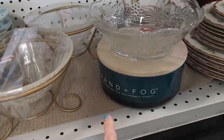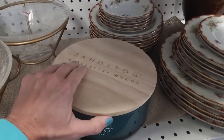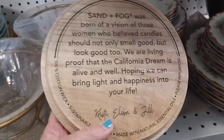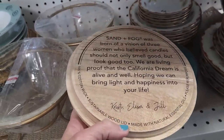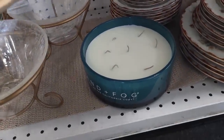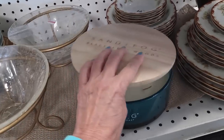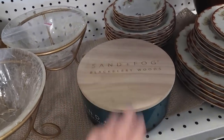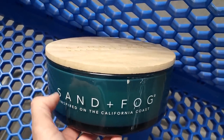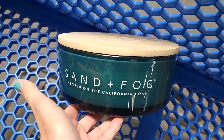What is this, sand and fog? Is that a candle? Oh man, I bet that's an expensive candle. I know I'm not a candle person, but something tells me that's a really good candle. 3, 4, 5, 6, the 7 wicks. I'm going to look this one up. Got to do it. So I'm actually not able to get a signal in here, but I am going to put this in the cart because the worst case scenario, it would be a great gift for Jordan.